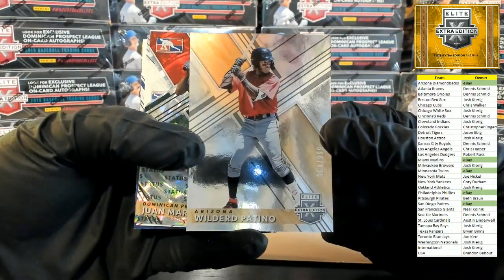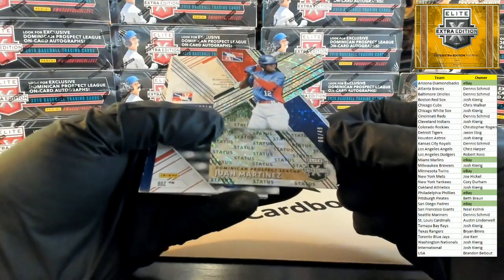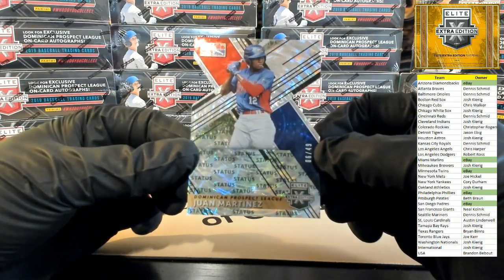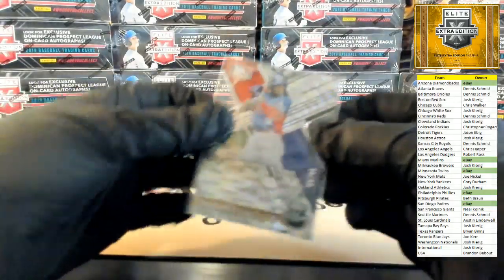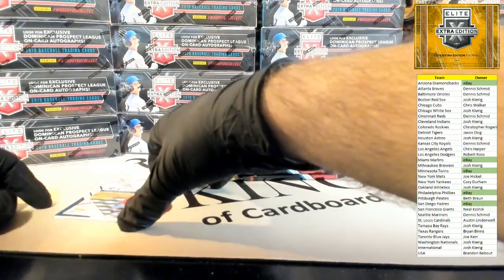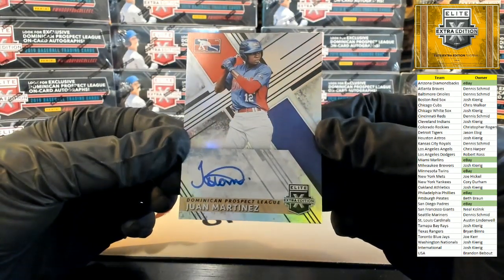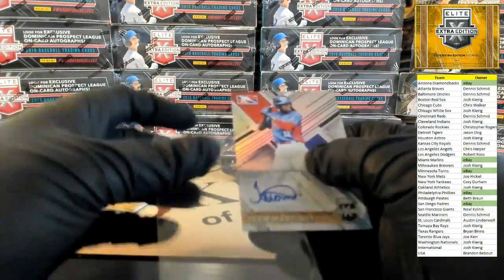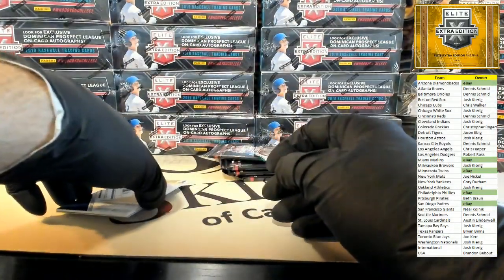Wilford Patino, numbered to 999, going to the Diamondbacks. We have a Juan Martinez, numbered to 249, going to the DPL spot, or the international spot. Yeah, the only USA guys that go to the USA are the guys that do not have team affiliation. First auto, how about Juan Martinez auto to the international spot? We'll see a lot of these guys tonight. I'm going to just penny sleeve for now, and I'll top load later.